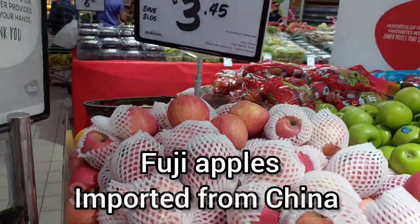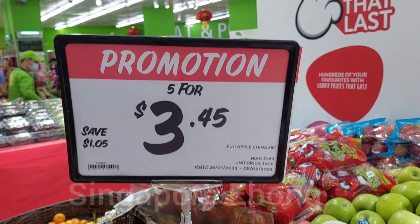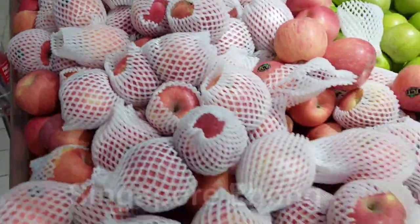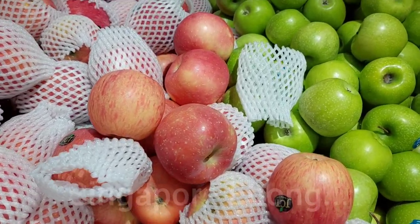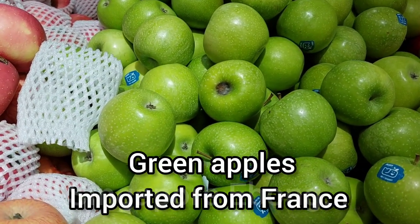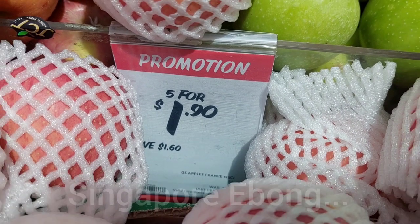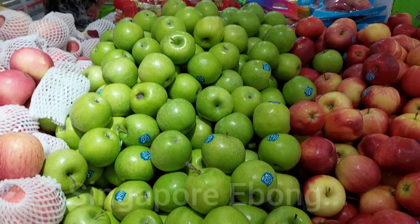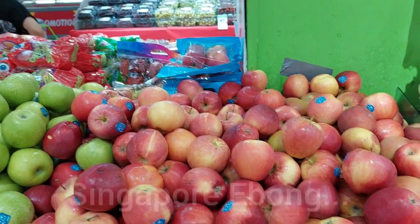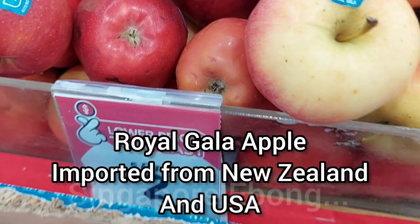Next up is Fuji apples. These are Fuji apples from China. Here also we are getting a promotion. We can buy 5 Fuji apples for $3.45. There are a variety of apples. We can also see green apples here. The green apples have been imported from France. We can buy 5 of these for only $1.95. Amazing! After tasting green apples, we can see red apples here.